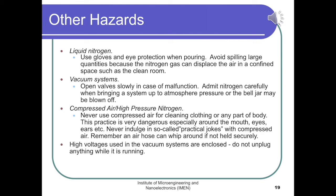Other hazards. First is liquid nitrogen. So use gloves and eye protection when pouring liquid nitrogen. Avoid spilling a large quantity, because the nitrogen gas can displace the air in a confined space such as the clean room. So the percentage of oxygen becomes less compared to nitrogen and you have difficulty breathing.